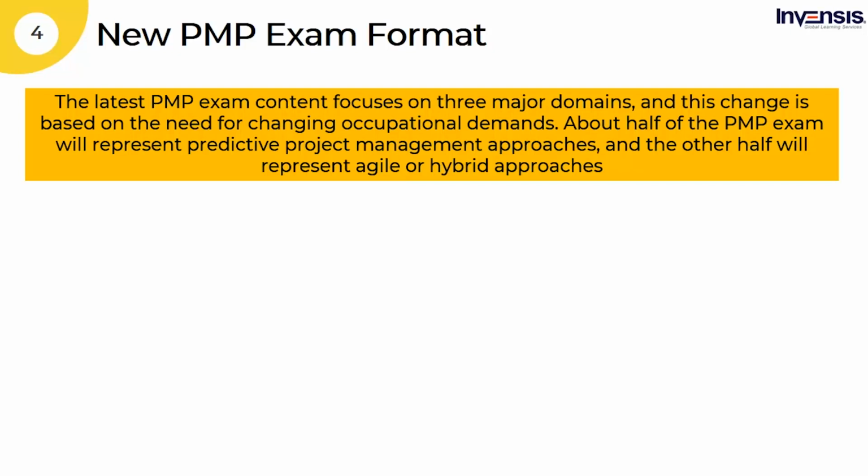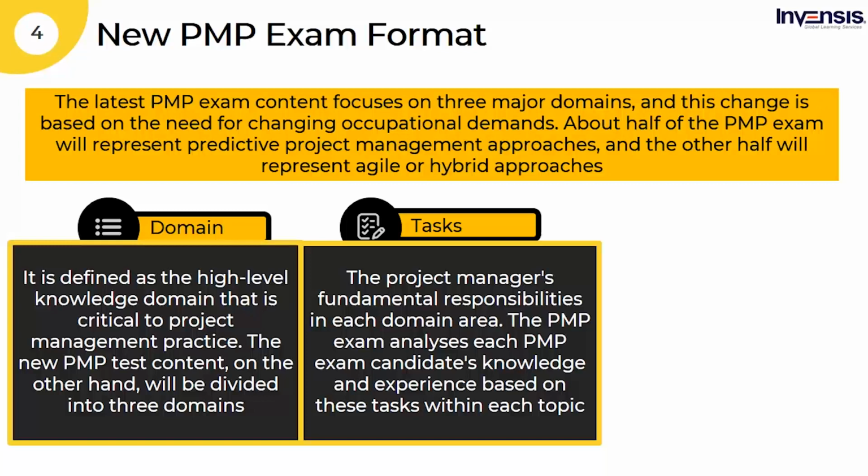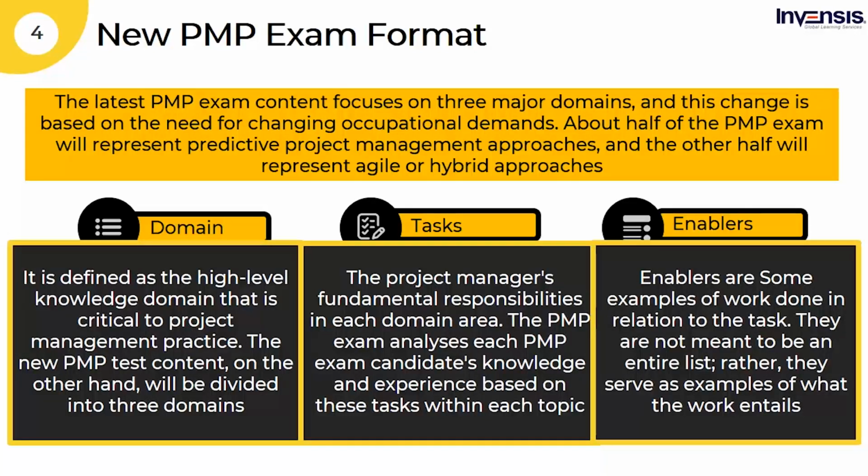Now, let's look at the changes to the PMP exam's domain, tasks, and enablers. Coming to domain. It is defined as the high-level knowledge domain that is critical to project management practice. The new PMP test content, on the other hand, will be divided into 3 domains: people, process, and business environment. Then, tasks. The project manager's fundamental responsibilities in each domain area. The PMP exam analyzes each PMP exam candidate's knowledge and experience based on these tasks within each topic. Enablers. Enablers are some examples of work done about the task. They are not meant to be an entire list, rather, they serve as examples of what the work entails.